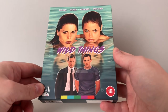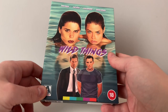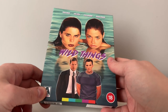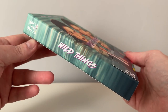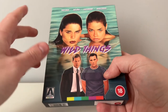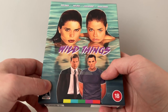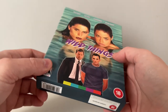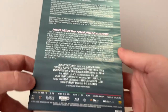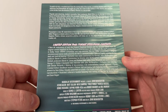So that was Tremors. Next up, we've got Wild Things. Again, another Kevin Bacon film. So yeah, six degrees of Kevin Bacon and all that. So here's another one that I'm pretty proud to have in my collection. Again, I think there were two different versions of this that came out, the standard Amaray case and also the steelbook, and this is the steelbook. So there's some information there if you want to pause and read at your own leisure.